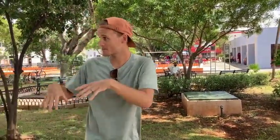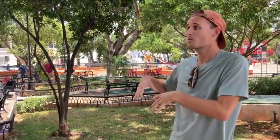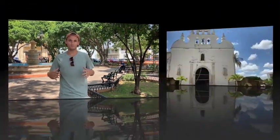So this park, specifically this park, was the park of the local Maya, the indigenous people here, way back in the 1500s. When Spain and Francisco de Montejo, the founder of Merida, founded the city and started to build it up colonial style, he used a lot of indigenous labor. And this is where they lived.